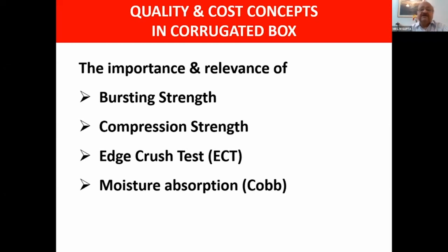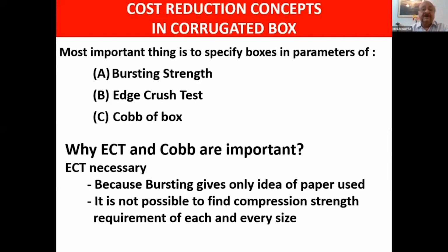So there is importance of this bursting strength, no doubt, but then there is compression strength or edge crest test. I'll try to tell you the difference between the two, and why ECT is more important for an exporter, and why compression strength is talked about by FMCGs. And then another very important parameter I've been insisting on, which has emerged in recent times, is COB, which is moisture absorption of the box.